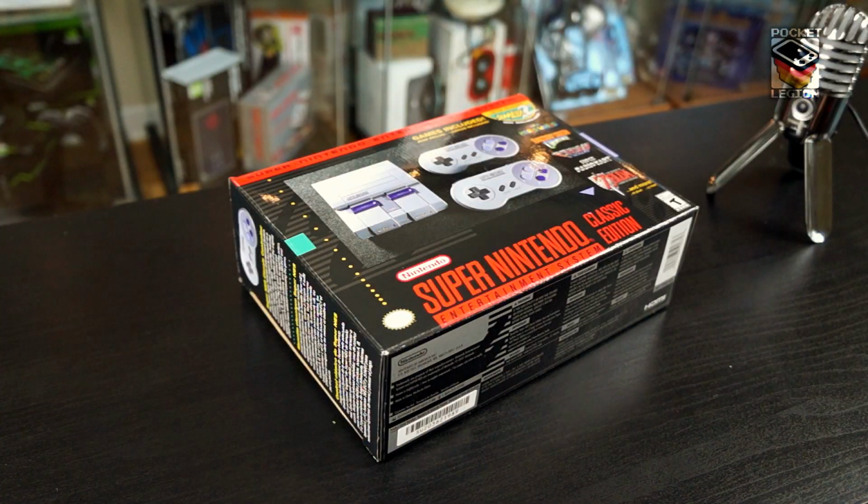This week we're going to take a look at a surprise console that I never thought I'd be able to get my hands on. Due to a late night tip-off, I managed to pick up myself a Super Nintendo Classic Edition. Oh my goodness, I am a lucky son of a gun.